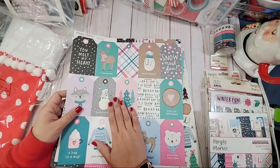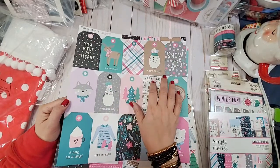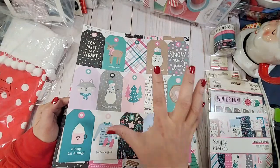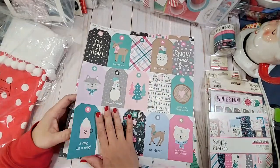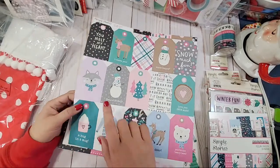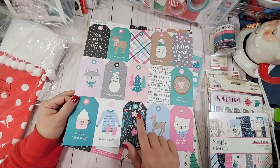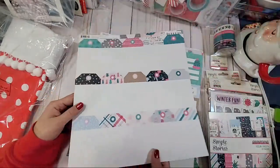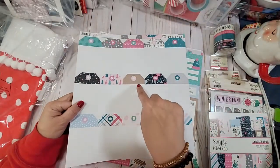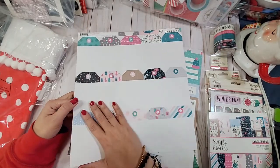Look how cute are the tags. Oh my gosh. I think we're gonna go snowing one of these days in January, and I'm definitely making a traveler's notebook or like a mini album using this collection. Probably the fox's face. It's gonna be so cute. And it's already done for you. You just put all your stuff in here, like a tiny little photo and some journaling. That's what I love about this.